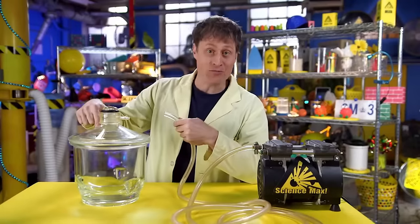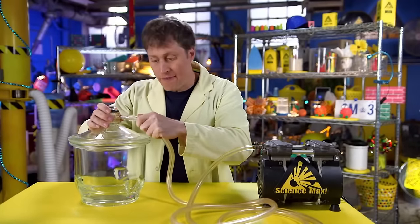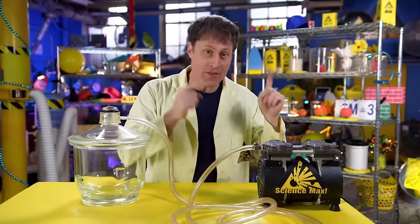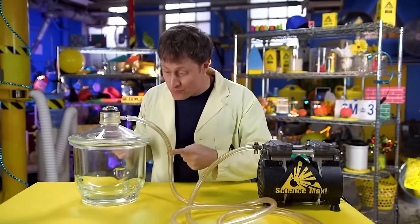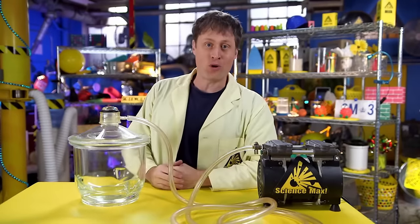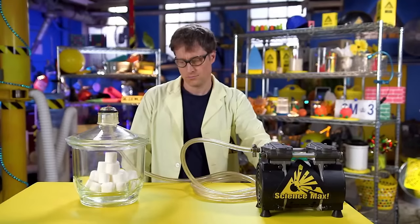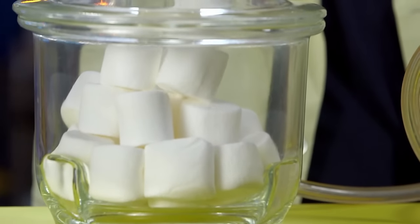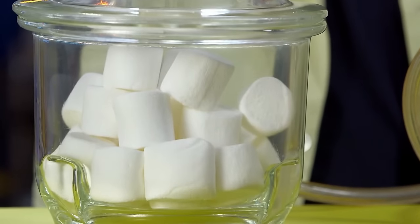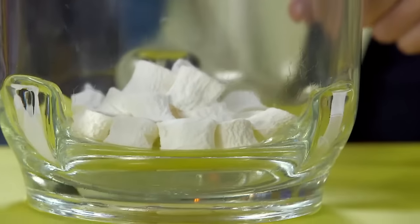This is a vacuum chamber. It's an airtight container and I put a hose on it and the hose is attached to a pump. Now the pump takes the air out of the chamber, creating a vacuum. So, let's have some fun putting things in a vacuum chamber. Marshmallows in a vacuum chamber. The marshmallows grow larger. Whoa! Then shrink much smaller when returned to normal pressure.